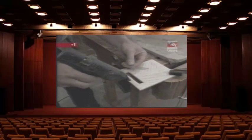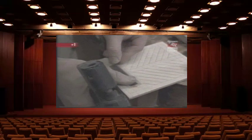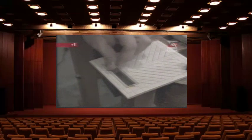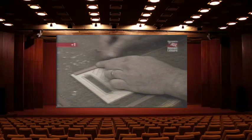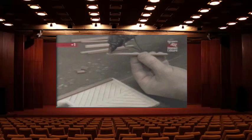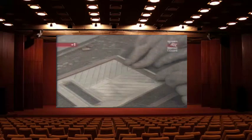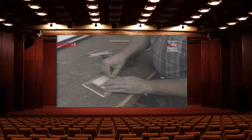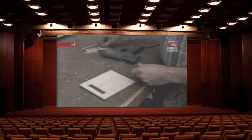The original shop door has a piece of leaded glass for a window. I'm just going to use a piece of plastic for the model, hold it with some hot glue, and trim it out. These little bits of redwood simulate the frame of the actual door. Okay, that takes care of the outside. Now I'll repeat the pattern on the inside.